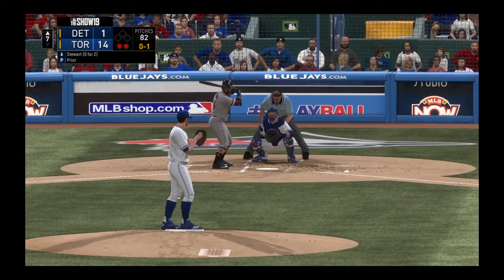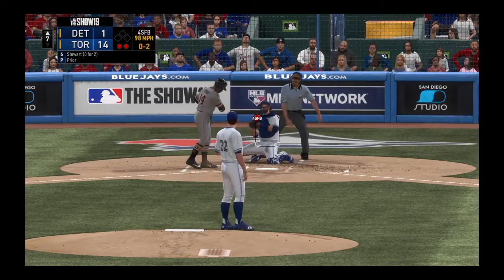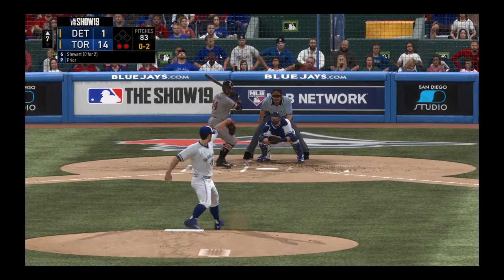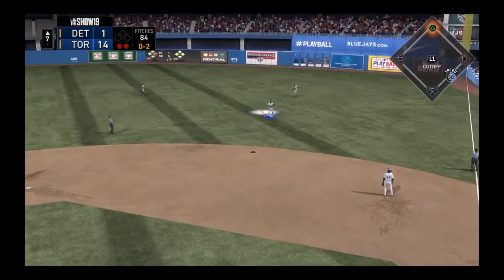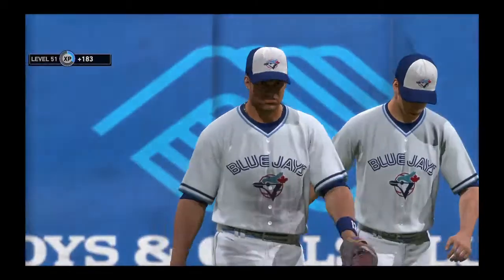1 run on 3 hits. 1 error for the Tigers thus far. Swing and a miss, and he's in trouble now. 0-2. Skied into very shallow right. Alomar has got it, and the side is retired.